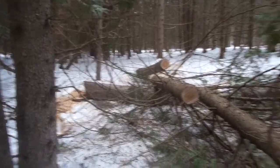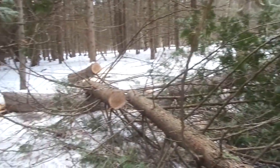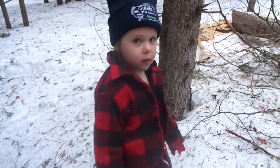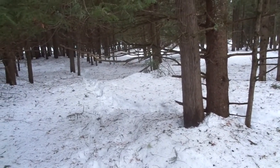So anyway, maybe we'll come back here in a few days and see if anything's picked away at it. But for now, we're heading home, eh? We might stop and get a load of firewood out of our bush.